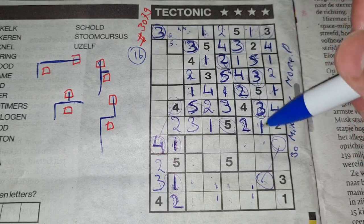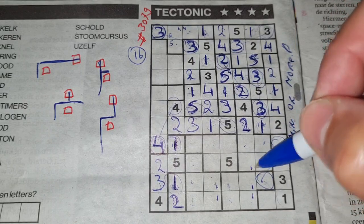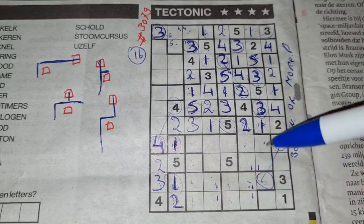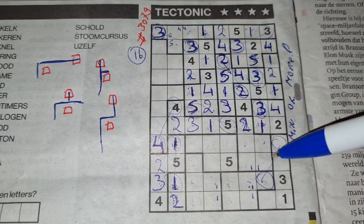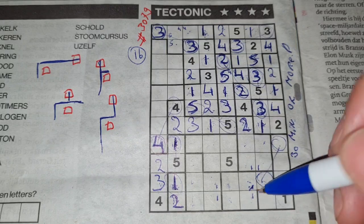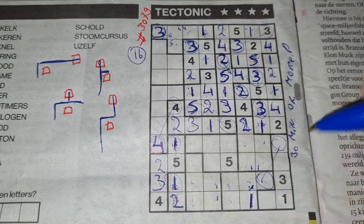Those two boxes cannot be a 1. So the 1 could be here, could be there. That means that that box cannot be a 1. Otherwise, I cannot place any 1 in one of those two boxes. So it's not the solution to place the 1 here. So the 1 should be there.